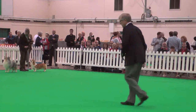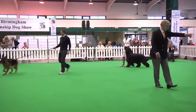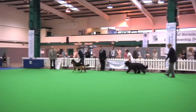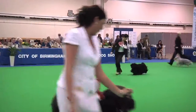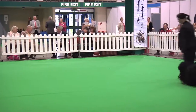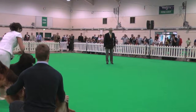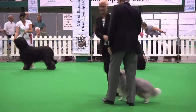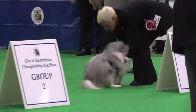Of decision by our judge. We await the boards to be pulled out. Shortlisting again, the German Shepherd Dog, the Briard, the Pooley, and the Shetland Sheepdog. Thank you. Decision has been made. Almost now due to get our fifth group winner from the City of Birmingham, which is the Shetland Sheepdog. Group two, the German Shepherd Dog. Group three, the Briard. And in group four, the Hungarian Pooley.